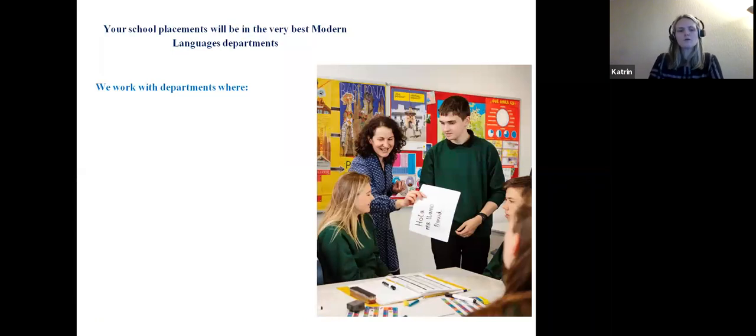The departments we work with across the country are all departments where we have a good range of students, so you can see what it's like in reality, and you can also work out for yourself as a teacher what kind of school you would like to work in, or at least spend the first few years of your career in.